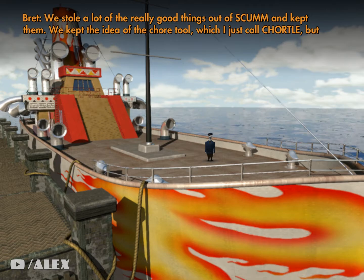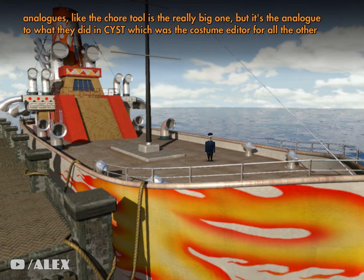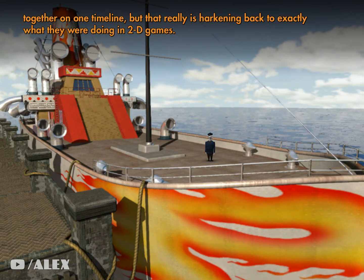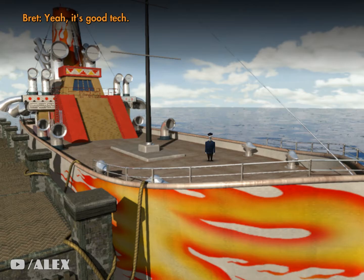We stole a lot of the really good things out of Scumm and kept them. We kept the idea of the chore tool, which I just called chortle, but they had cyst and bile and all these bodily humor flavored tools from Scumm: cyst, bile, phlegm, mucus. The chore tool is the analog to what they did in Cyst, which is the costume editor for all the other adventure games. We kept those paradigms. They manipulate 3D elements and 2D elements and movies and things together on one timeline, but that really is harkening back to exactly what they were doing in the 2D game. So Lucas is remembered for the great art and the funny writing and all of that, but it's all built on just tech. Amazing tech.